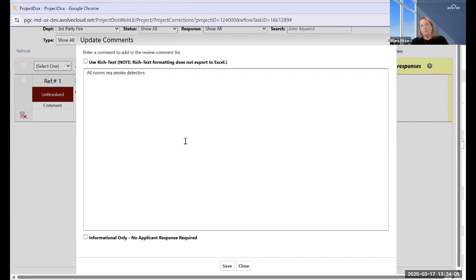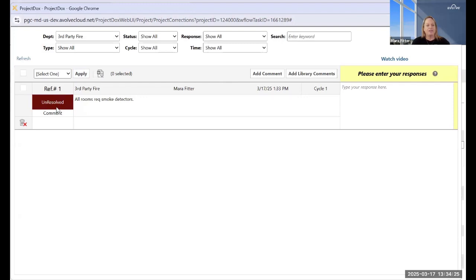If you are in the habit of taking 15 different things and putting them all in one comment, I highly recommend that you not do that, and that you make one comment for each comment. That's because when these come in, they're going to show as unresolved. When they go back, the applicant is going to respond here. And when it comes back to you for cycle 2, you'll be able to determine if that comment has been resolved or unresolved. Well, if you've listed 15 different things in here and they've fixed 10 of them, but they have not fixed 5 of them, it makes it very difficult to know which ones are resolved and which ones are not.